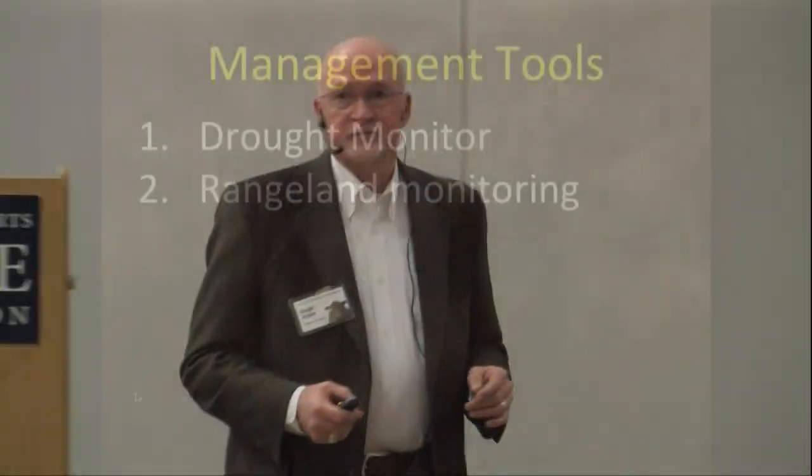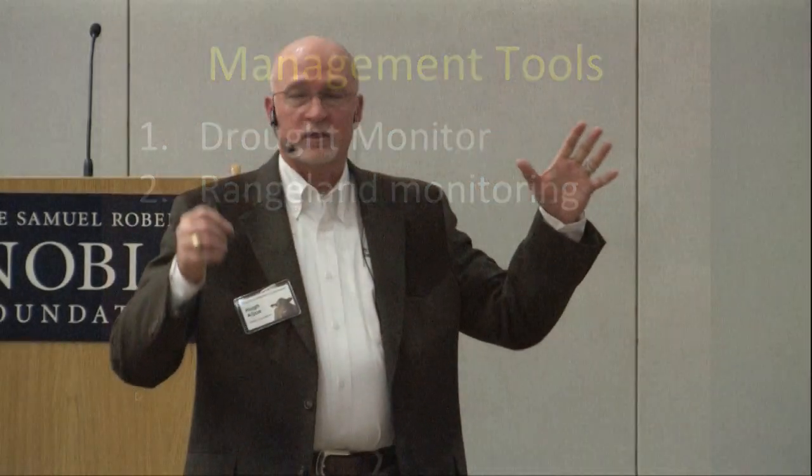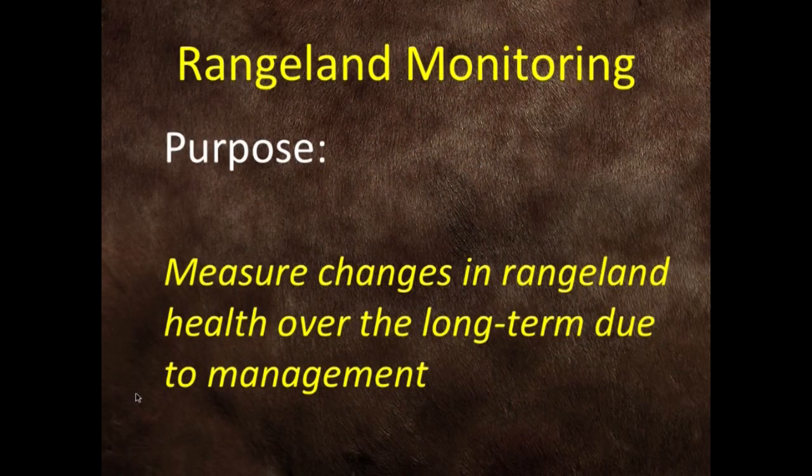Rangeland monitoring. This is one of the things that's like pulling teeth, but if we really want to know the health and vigor of our rangelands, you've got to use some sort of monitoring tool over the long term to see where you're at. The purpose of doing rangeland monitoring is really just to measure the changes in rangeland health over the long term due to your management. Okay? That's really what we're looking at.